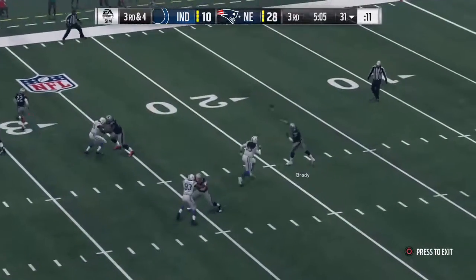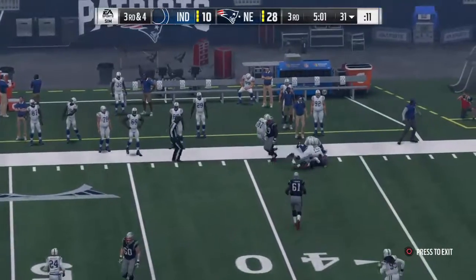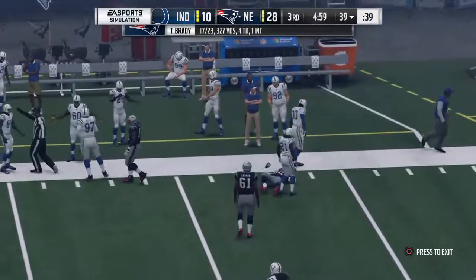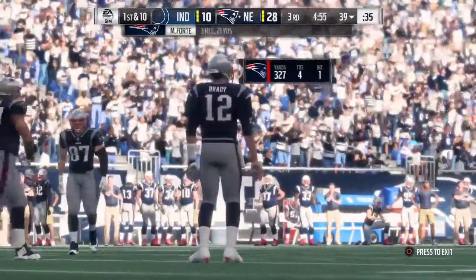Here's Brady to throw. Sets up the screen to Forte. A great effort there to shed the contact, and it helps him pick up the first. 9 yards on the pickup there, and it keeps the drive alive.